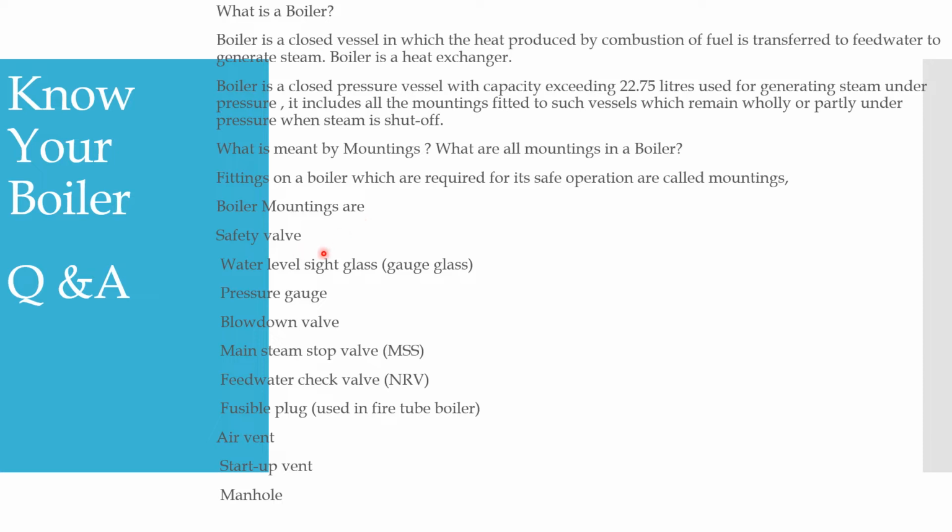Boiler mountings are safety valve, water level side glass or gauge glass, pressure gauges, blowdown valve, main steam stop valve (MSS), feed check valve (NRV), which is normally used in fire tube boiler, air vent valve, drum vent, startup vent, and manhole. These are all the mountings which are a must for a boiler. They will come along with the erection. Accessories we can add later.